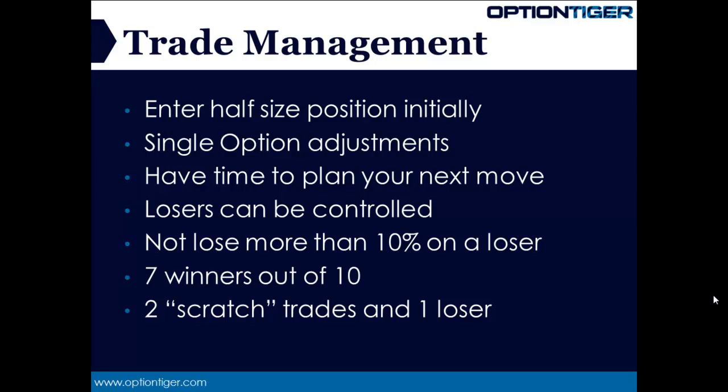Then you also have enough time to plan your move. And there are only about 2 or 3 tactics to learn. You apply the same tactics over and over again to every trade that goes against you. In this manner, we are able to control our losers with much more precision, and this is probably the greatest feature of the SwingTradeMAX system.